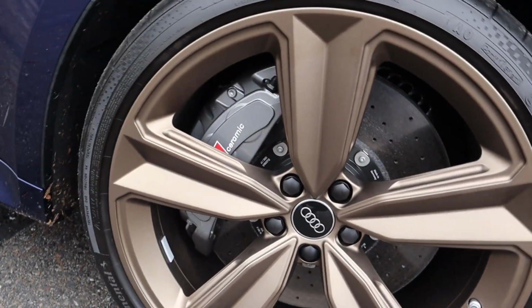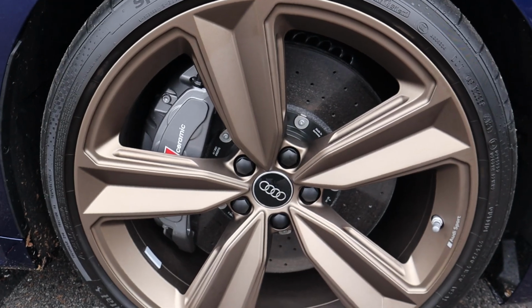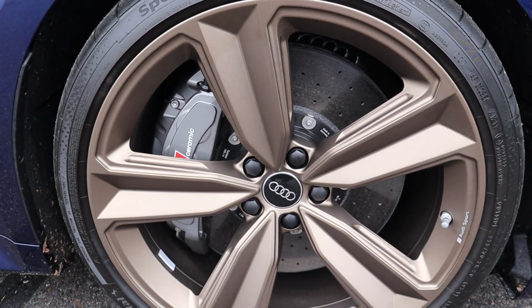And getting closer, look at that. We got ceramics happening here. We got quite a bit of action. It'll be interesting to see how these brakes actually handle on road.